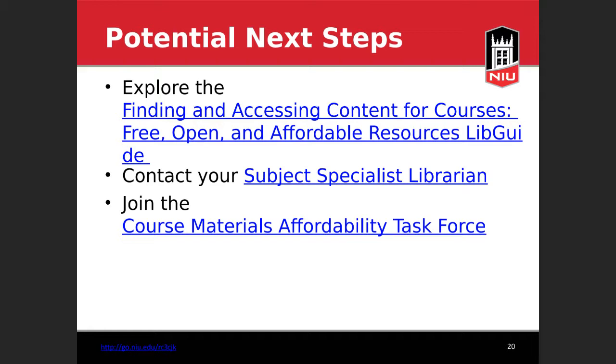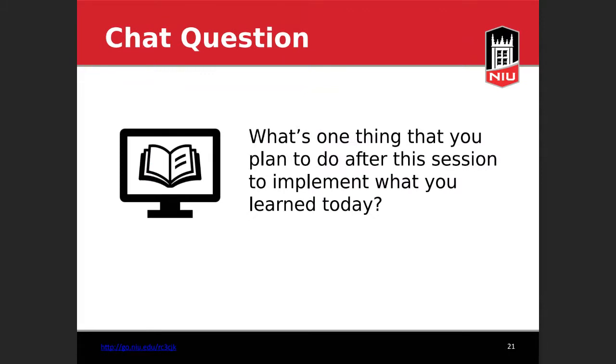We would love to see those. And so what we really want to do at the very last is to ask, what is one thing that you plan to do after this session to implement what you've learned today? It can be a very small thing, or it could be something large, like committing to switching over all your classes. But again, we're not asking you to change the world today. Is there something you think you can do after today's session based on what you've learned? We'd love for you to either unmute and share or put something in the chat.